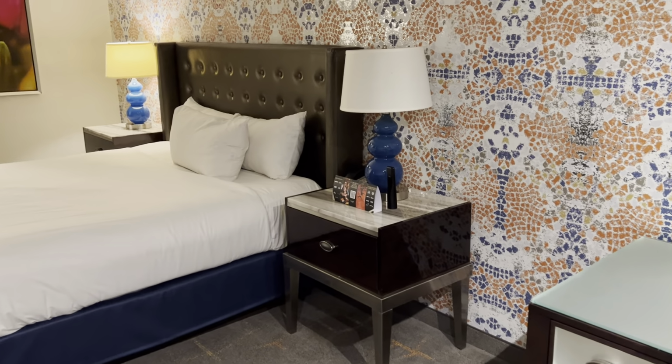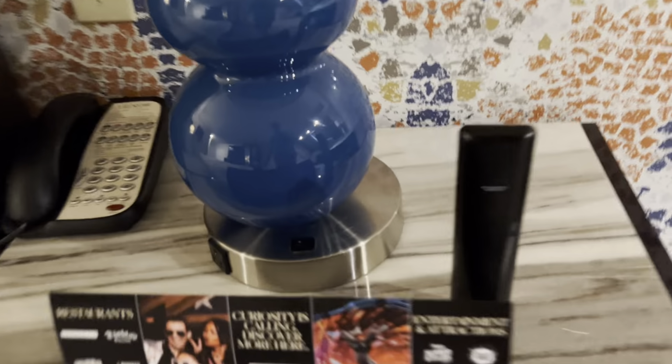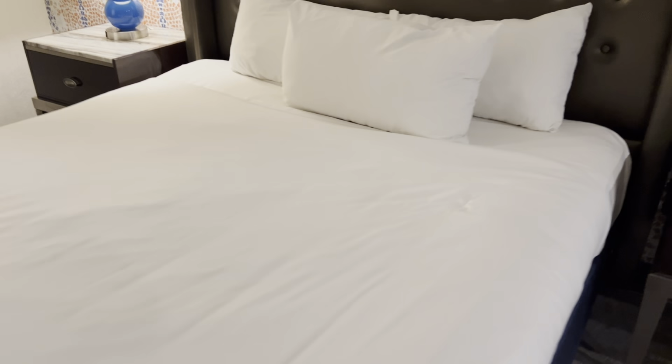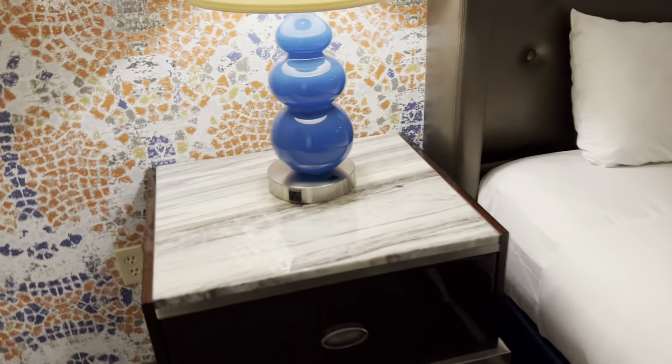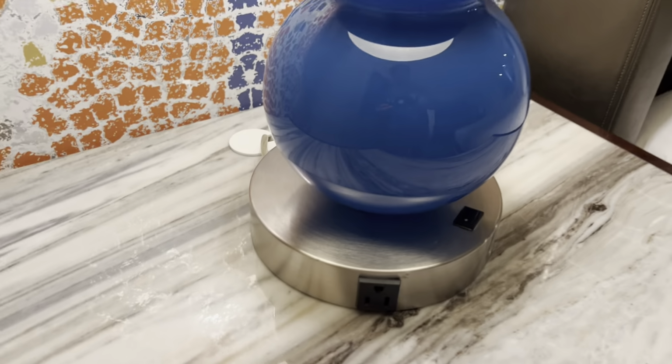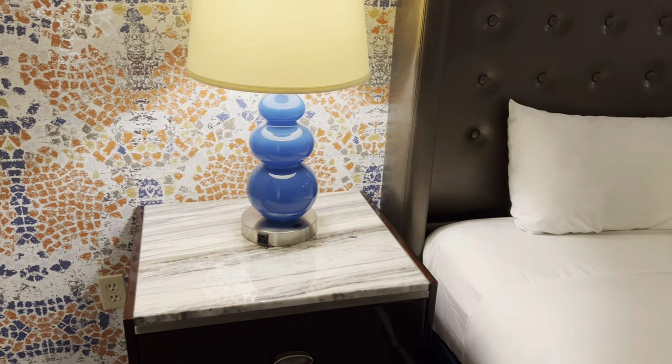I do want to touch on some negatives. So when we come over here to these lamps, both on the desk and by the bed, we do have standard plugs, but there's no place to plug in and charge USB devices. Now, these rooms were refreshed just a few years ago. You would think Luxor would realize people like to be able to charge with a USB cable.